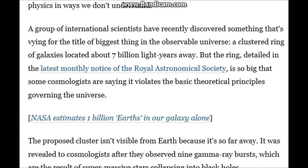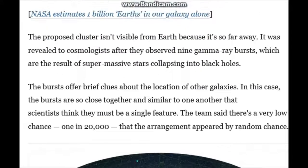A group of international scientists have recently discovered something that's vying for the title of the biggest thing in the observable universe. A clusterfuck of rings and galaxies located about 7 billion light years away. But the ring detailed in the latest monthly notice of the Royal Astronomy Society is so big that some cosmologists are saying it violates the basic theoretical principles governing the universe. Doesn't quite make fucking sense, what we're trying to say.